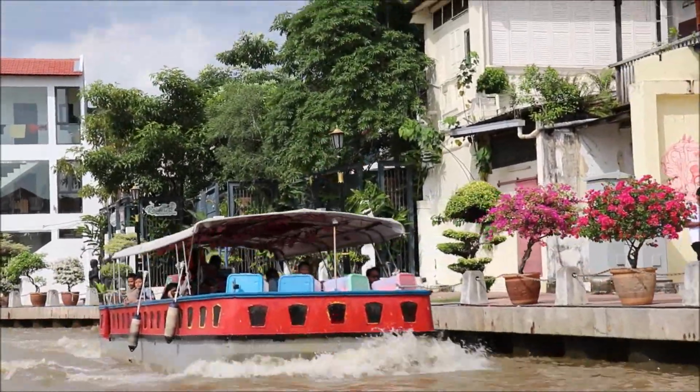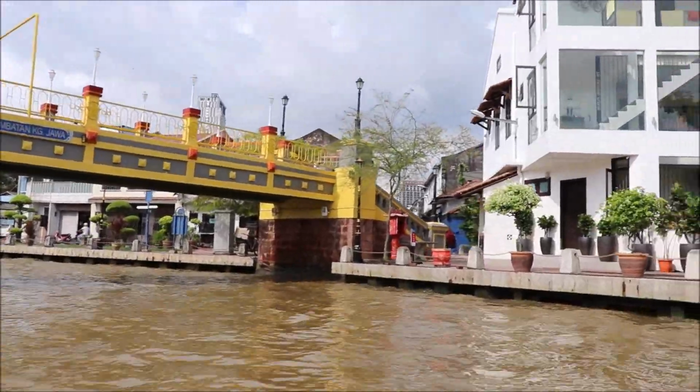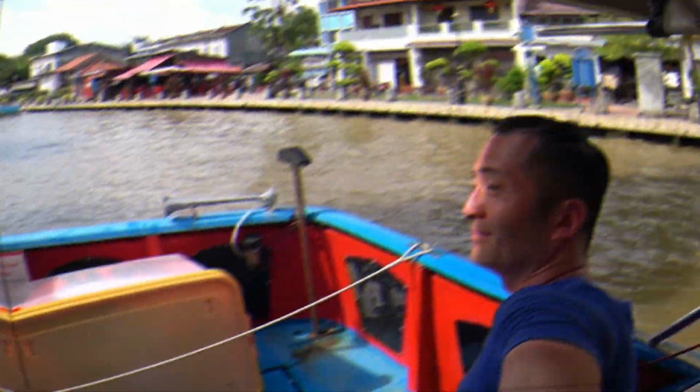There was actually a major facelift recently. A lot of new development and ways of preserving many of the historic buildings and bridges along the river were made.